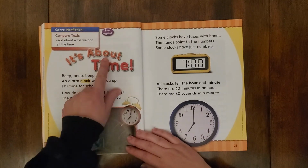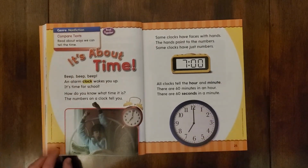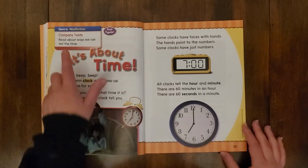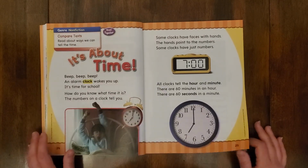Today we're going to read It's About Time. So all this week we've been talking about our essential question, which is the ways that we measure time. So in this story, we're going to read about the ways that we can tell the time.